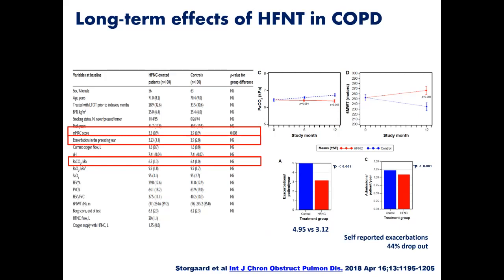However, perhaps even more important is this study by Sturgard from 2018. In it, the group randomized 200 patients with COPD on LTOT to either usual care or high-flow nasal therapy for 8 hours per day. The primary outcome was exacerbation rates over 12 months. The groups were fairly well matched, although the high-flow nasal therapy group were more breathless at baseline. Average use was about 7 hours per day. 53% used it at night solely, 32% during the day, and 15% day and night.